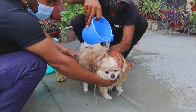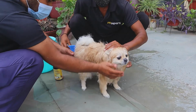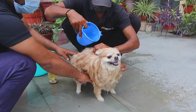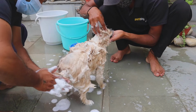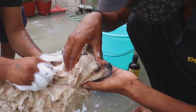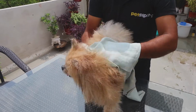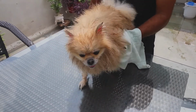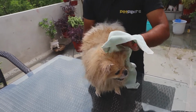Pixie loves grooming, she loves to get herself groomed. She's so gentle and so patient and she's just fabulous while getting grooming done. She doesn't trouble at all. But with such small dogs, you have to tell the groomers to be very, very gentle around the neck, because that's a very sensitive area for them.